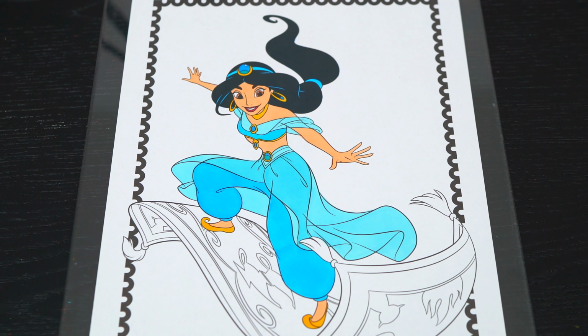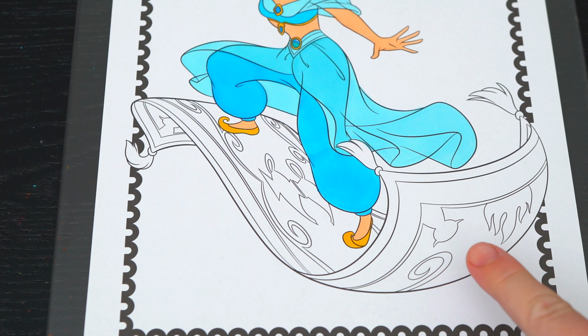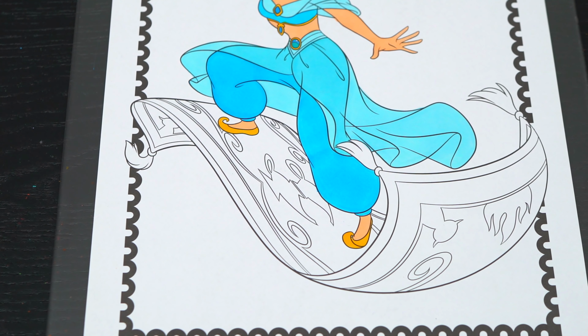Okay, now I'm all finished coloring in Jasmine. So beautiful. Next, let's color in the magic carpet she's on, gold, purple, blue, and red.